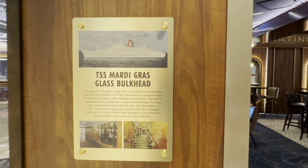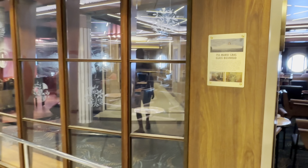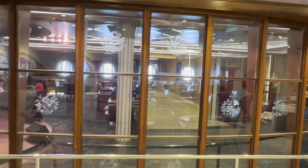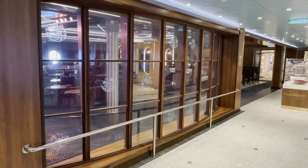Look at that. There's a sign here that tells you a bit more about the Mardi Gras glass bulkhead. How did they, one, save this, and two, incorporate it into this ship? That blows my mind. Right? It is fantastic, and I love how it's framed in the brass. It's such a stately piece. Yeah, it had to have looked beautiful on the Mardi Gras.